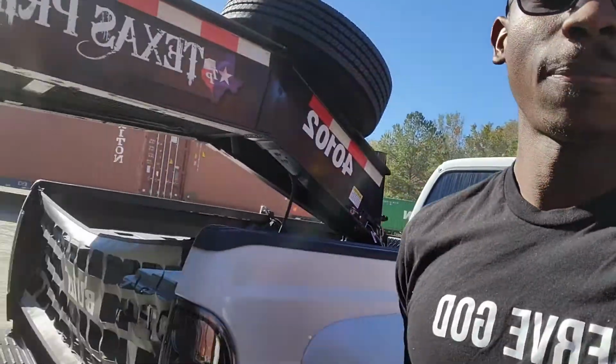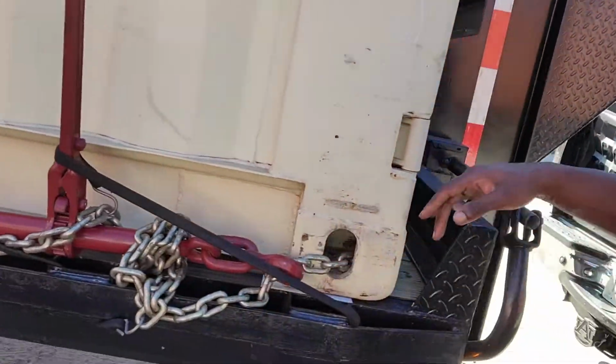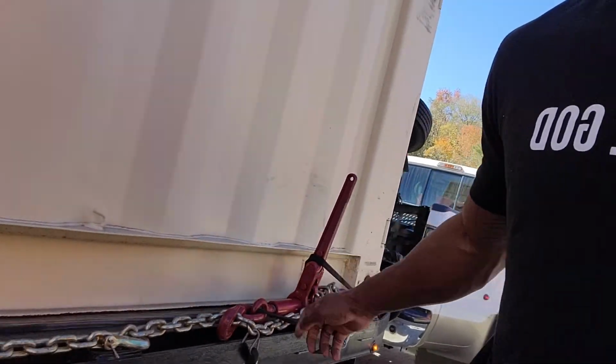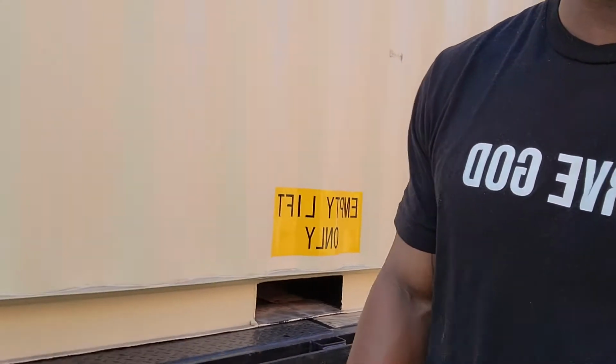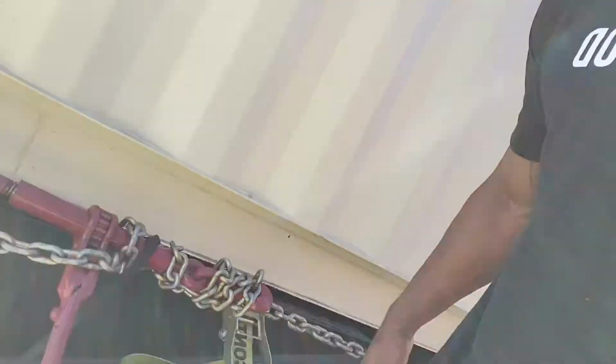Just like that, we are secured. Secured around the front. That's like wrapped around all the way through there. Let's bungee the chain down, bungee this down because I didn't want it falling down. This is tight. This strap is tight. This strap is tight. Same situation right here.